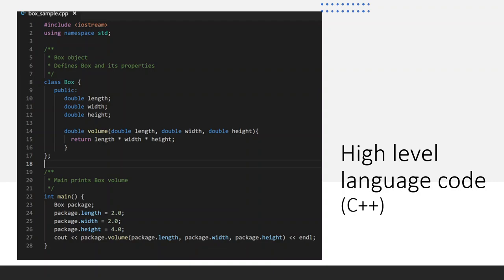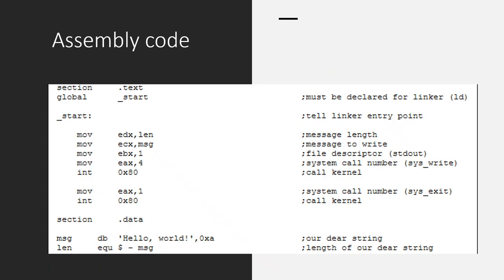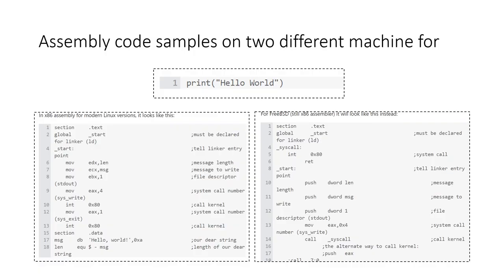Now we have solved different problems so far. The higher level languages solve the problem of writing code in assembly level language. It is really difficult to maintain assembly level language, and it is very much tied to a particular machine. For example, in Python, to print something you just write print hello world. But the same program written for x86 machines, which is an architecture, will look something like this. And the same thing on a FreeBSD architecture will look like this. Both of these programs look completely different.